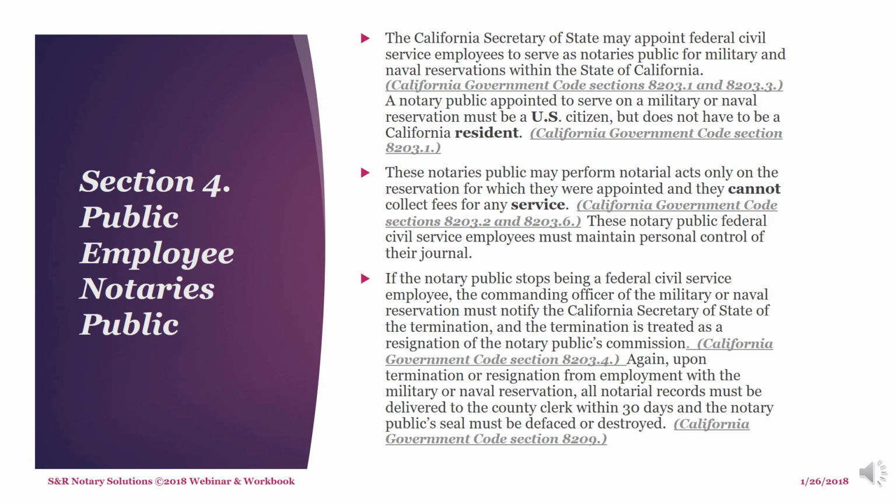These notary publics may perform notarial acts only on the reservation for which they were appointed, and they cannot collect fees for any service. These notary public federal civil service employees must maintain personal control of their journal.